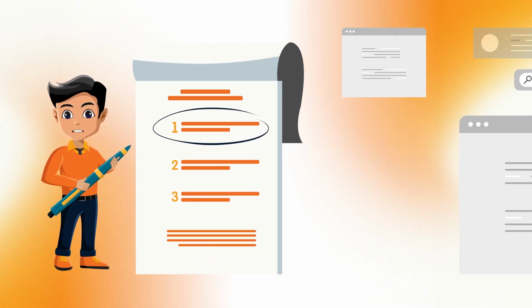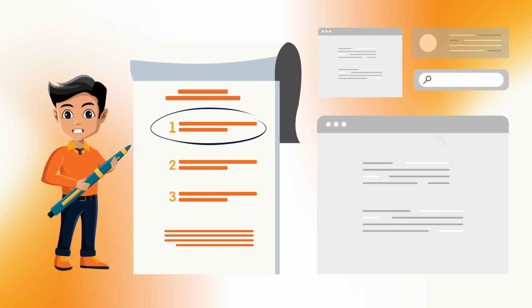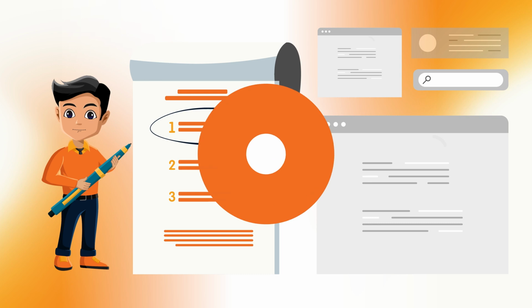Step 9. Produce unique product descriptions. Avoid copying descriptions from other sites. Write original, keyword-optimized descriptions to improve your SEO and provide valuable information to your customers.